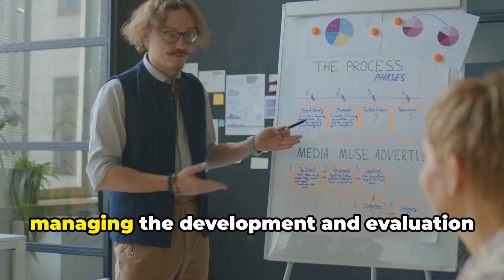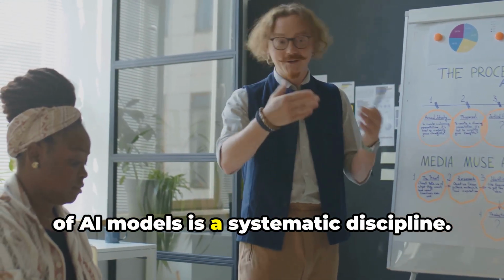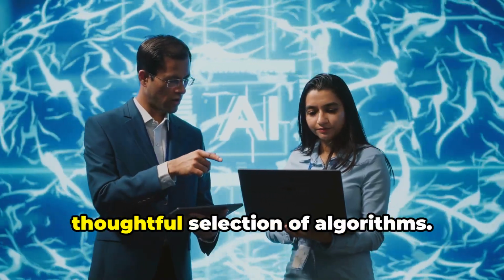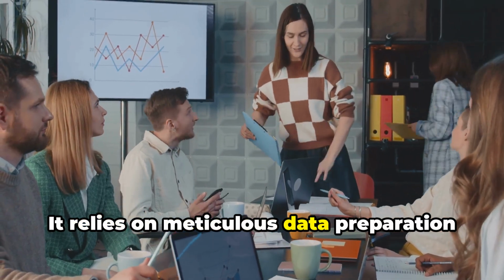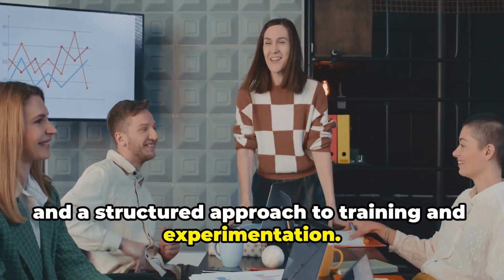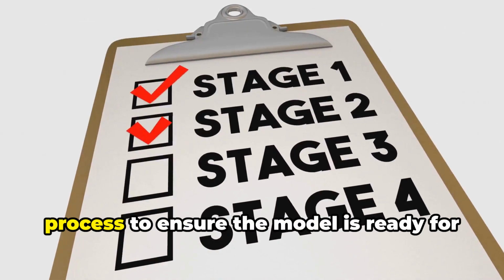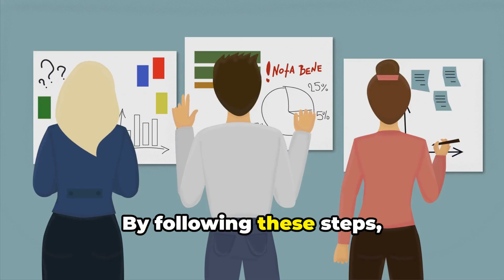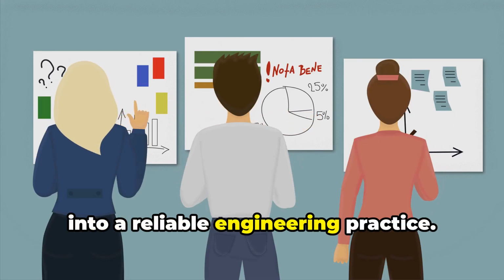In summary, managing the development and evaluation of AI models is a systematic discipline. It starts with a clear plan and a thoughtful selection of algorithms. It relies on meticulous data preparation and a structured approach to training and experimentation. Finally, it culminates in a thorough verification process to ensure the model is ready for the real world. By following these steps, you transform the art of model building into a reliable engineering practice.